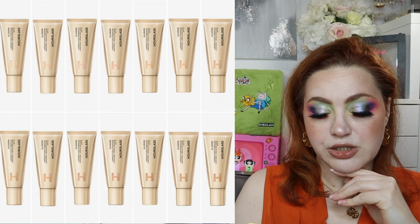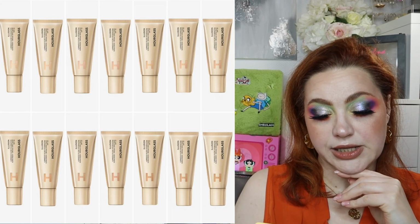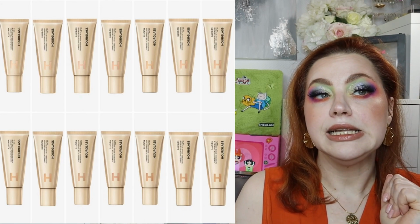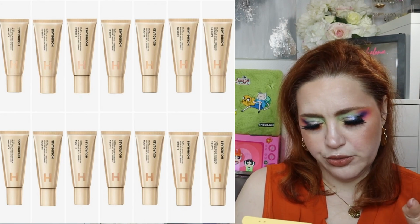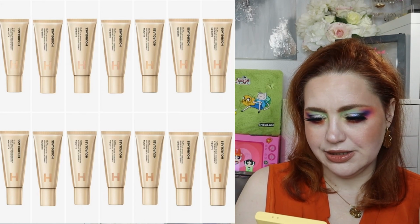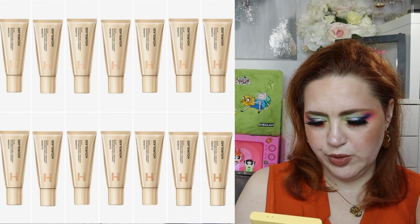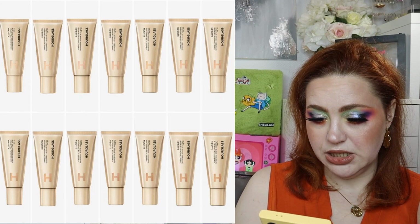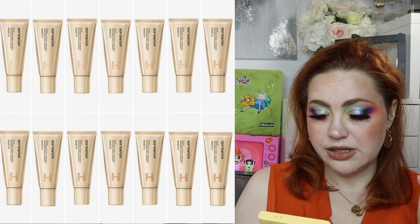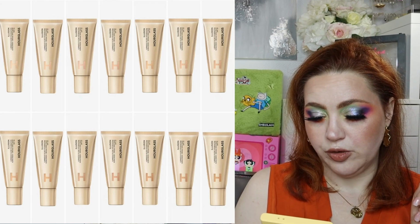12-hour wear. It's transfer and crease resistant. It reduces fine lines and wrinkles. That is clinically proven. Interesting. We do have tons of what it's not in there. It seems to have at least 26 shades, if I'm not mistaken. It has a medium buildable coverage. It's a luminous finish. Again, 12-hour wear.